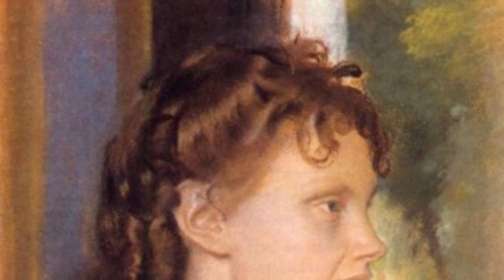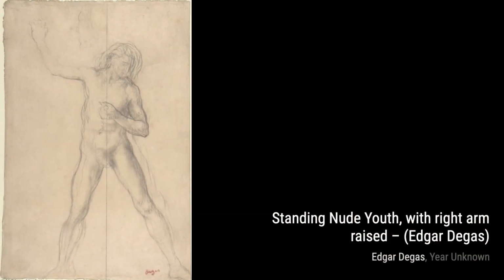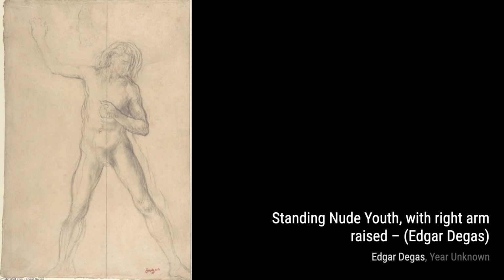Next, we have Jockeys 1. Here, Degas showcases his ability to depict movement and action. The dynamic poses and intense energy of the jockeys bring the painting to life, making you feel like you're in the middle of a horse race.